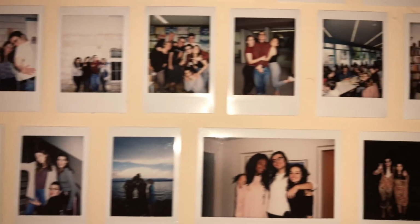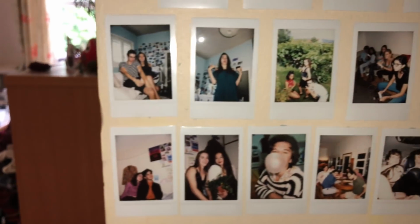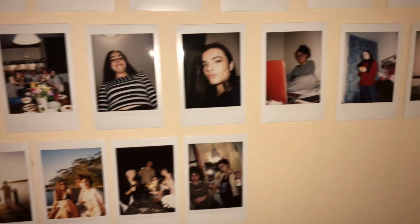Also, just the hashtag memes. I know this is such a Fiat 500 thing to say, but I love my friends and I like looking back on memories shared with them. Each row is laid out in different time periods. I haven't taken many. You can see the last row is all uni pics, but I haven't taken many. We don't have money, so we say no.